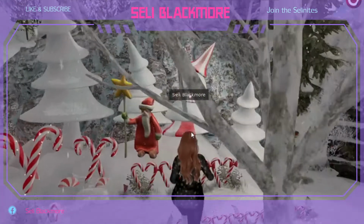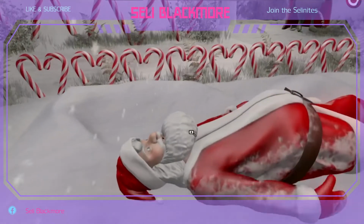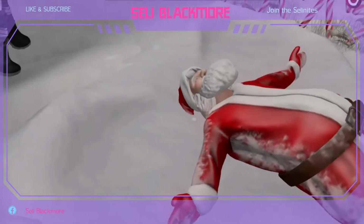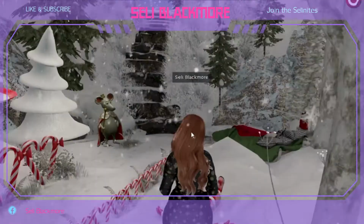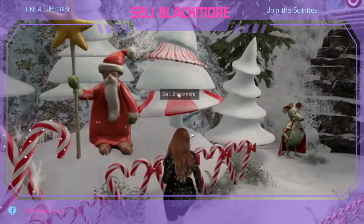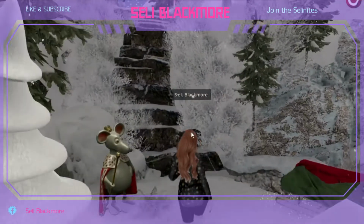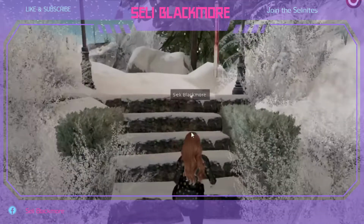What the heck? We got Santa Claus. I was like, what, is he dead? No, he's making snow angels. That's so cute. It does feel like he's also kind of either lying there being dead or trying to look up people's skirts. That's a little bit creepy. But it is a really cute one. I love the animesh.